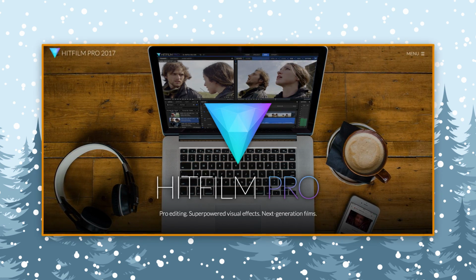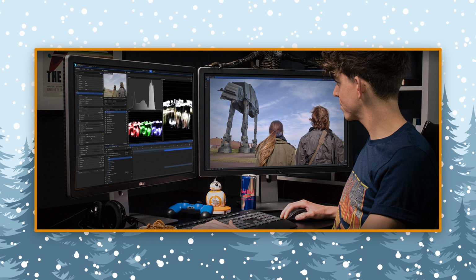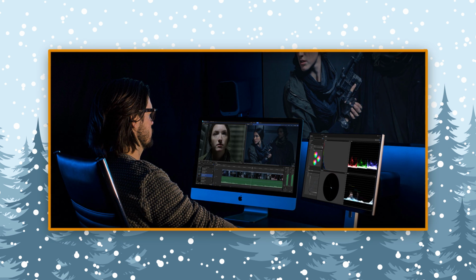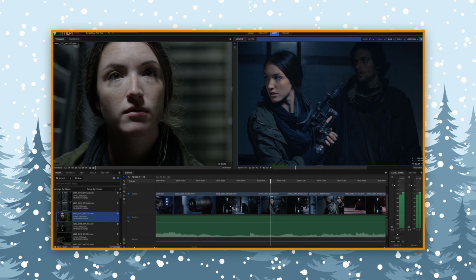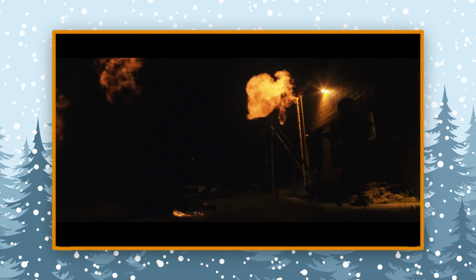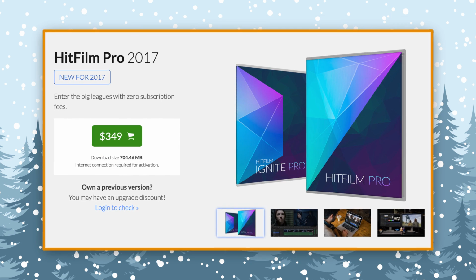On to software, we have the new HitFilm Pro 2017, which gets 10 times better with each version that they put out, and this latest version is extremely impressive. I'll definitely be doing a review on it very soon. You have pro editing capabilities, grading, audio, and VFX all in one, compatibility with 8K and 3D files, and all that for a flat $350, which is just insane.